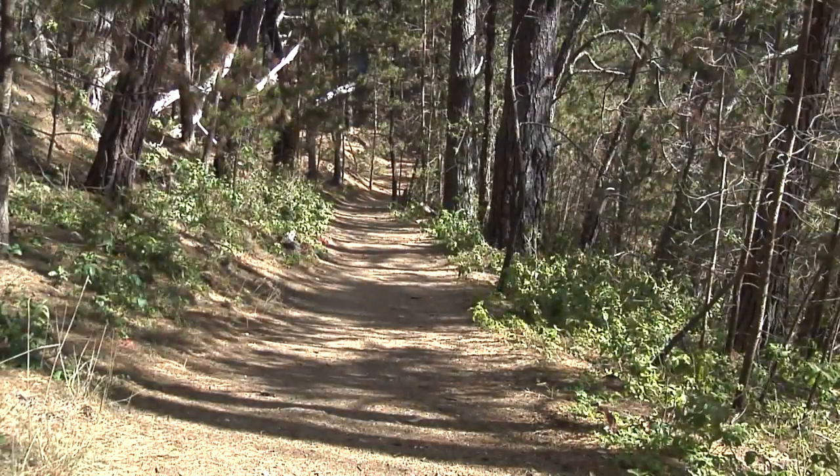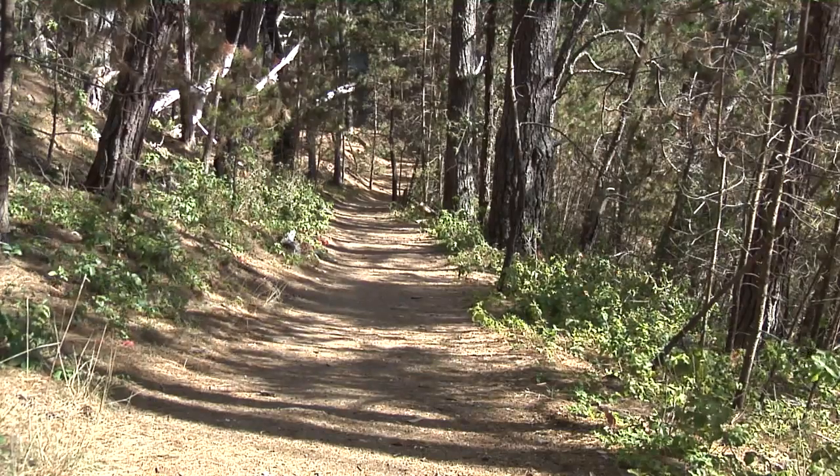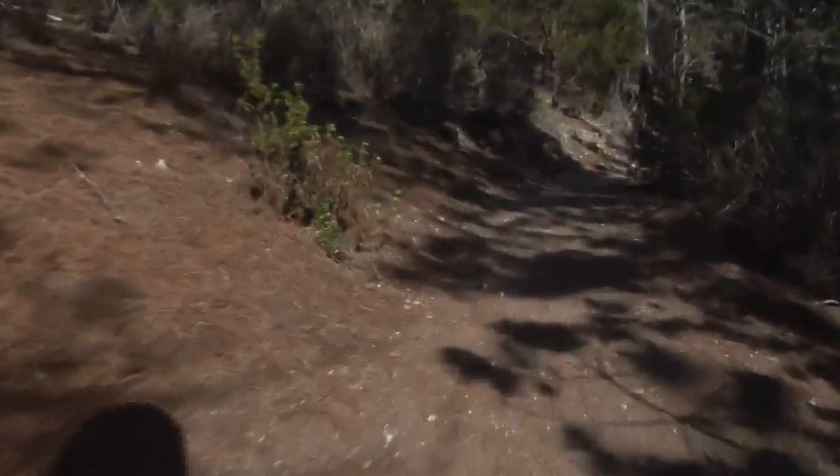This park has a lot to offer the outdoor enthusiasts. The weather is nice, and it's shaded more by trees. It has over 8.5 miles of hiking trails here, and horse trails as well.